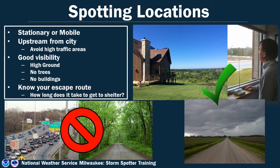When it comes to spotting locations, again, you may be stationary or mobile, but here we're talking about mobile spotting. In general, it's a good idea to be upstream from your city. For an example, let's talk about Madison again. Let's say that you position yourself 5 miles to the west of Madison, knowing that storms are coming from the west. That means you're upstream of the city, and that means you're going to see the tornadoes before they move into town. Contrast that with if you position yourself 5 miles to the east of Madison. Then, as you're looking to the west, the storm's coming your way, and you see the tornado come down, you may well be looking at the tornado hitting Madison.